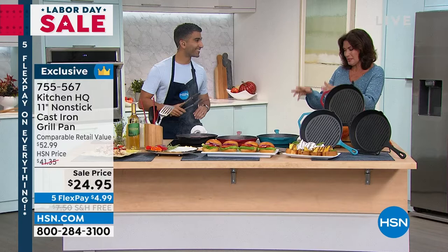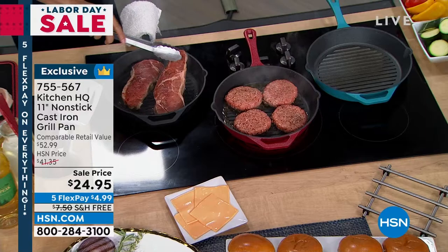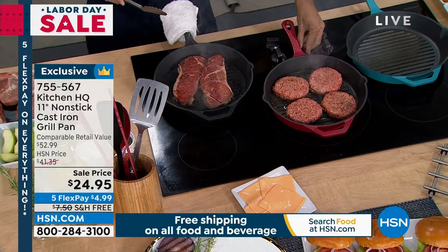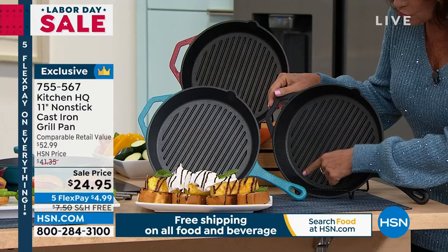But cast iron was a hassle, you know? You didn't know if you should season it or wash it or whatever. Now, no worries. You are getting non-stick cast iron from Kitchen HQ. This is an 11-inch grill pan, and it's a great grill pan because you're going to get all of those beautiful marks on your steak. On top of that, you get a handle, two pour spouts, and if you want to hang it up, you can do that as well.